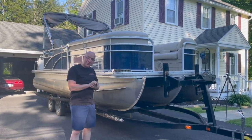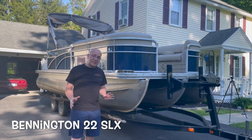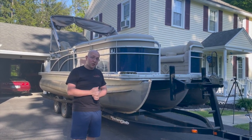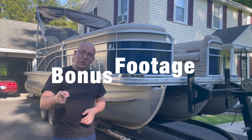You see behind me today, we have this beautiful blue Bennington 22 SLX. It's a 2013. The customer just got it out of winter storage, and we're going to get it cleaned up today.